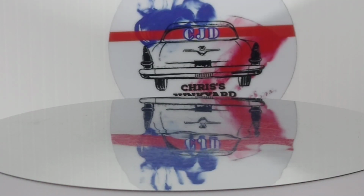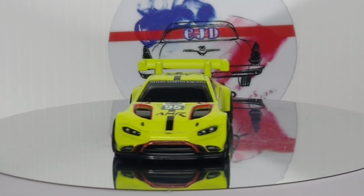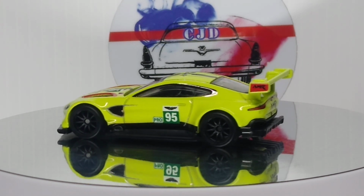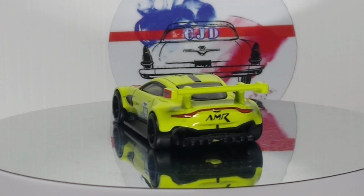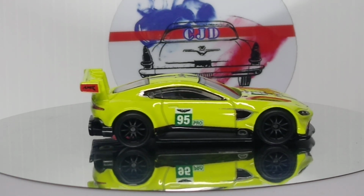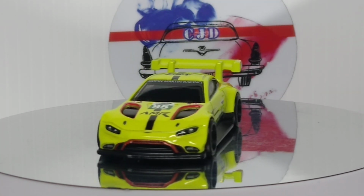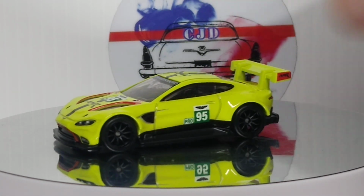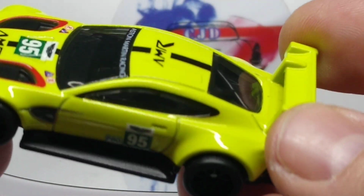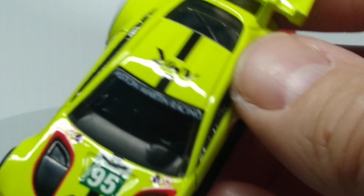Okay, next up, number two, the Aston Martin Vantage GTE, I believe it is. I think it looks cool. I like it, I like the color. Love the wheels on it. Pretty cool looking race car. Aston Martin Racing on the windscreen there.